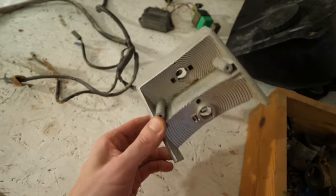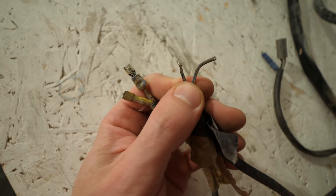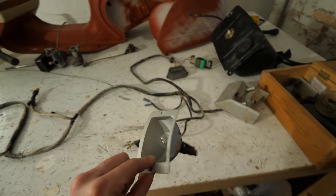Coming back to the back of the bike, this is obviously the main lights at the back. And then these are the left and the right indicators. One of them has lost all its connections. And I don't actually have the housing units. I should have two more of these for the back. We've lost them, basically, so I need to get two more of them.